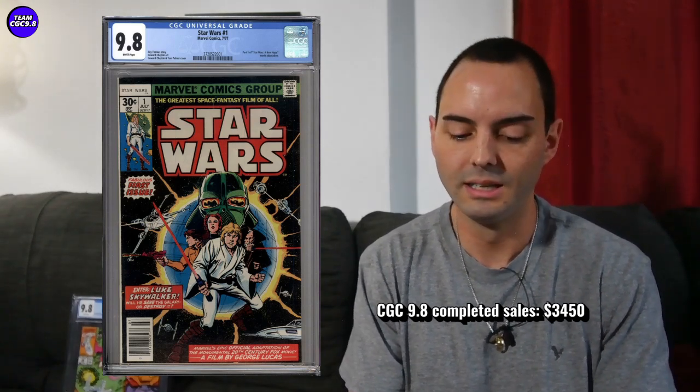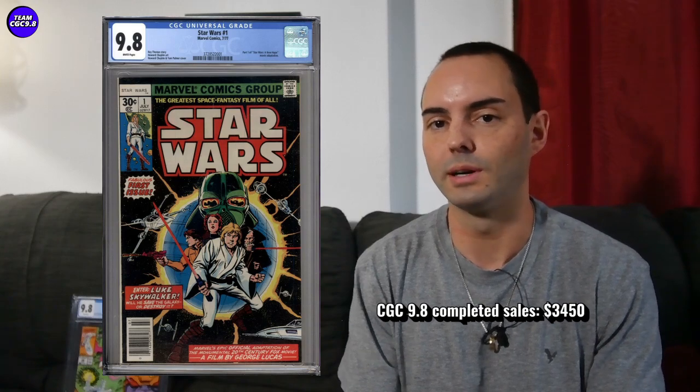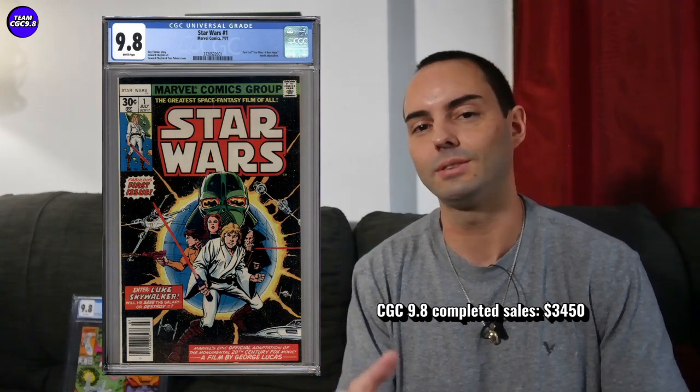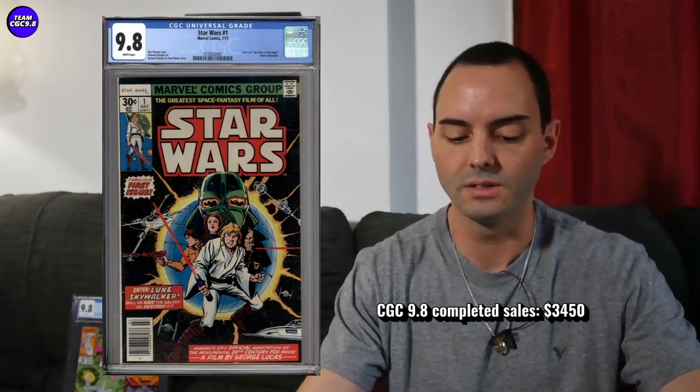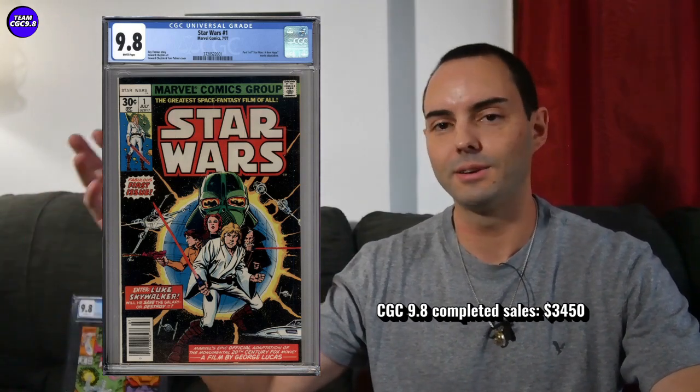Star Wars was so popular, it was super heavily printed for a 1977 book. But given all that, you get all those huge first appearances. Star Wars, such a big brand, it's going to be around for 100 years. So, this one, during the pandemic, I know things were really hot with Star Wars, but it was like $6,000 for a minute there. I think even a little higher at one point. So this one has time to kind of cool down.